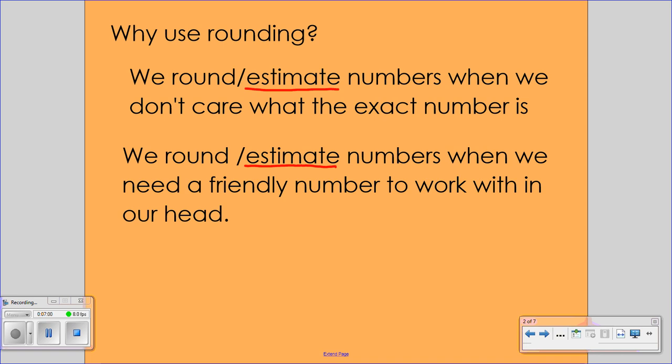We would use that when we don't care about what an exact number is, we just care about getting close, or we might use rounding, estimating when we're trying to make some friendly numbers to work with in our head. Yes? I have a connection to second grade. We were using estimates to guess how long something was before we really measured it. Yeah, so estimating and rounding is a good skill to have.